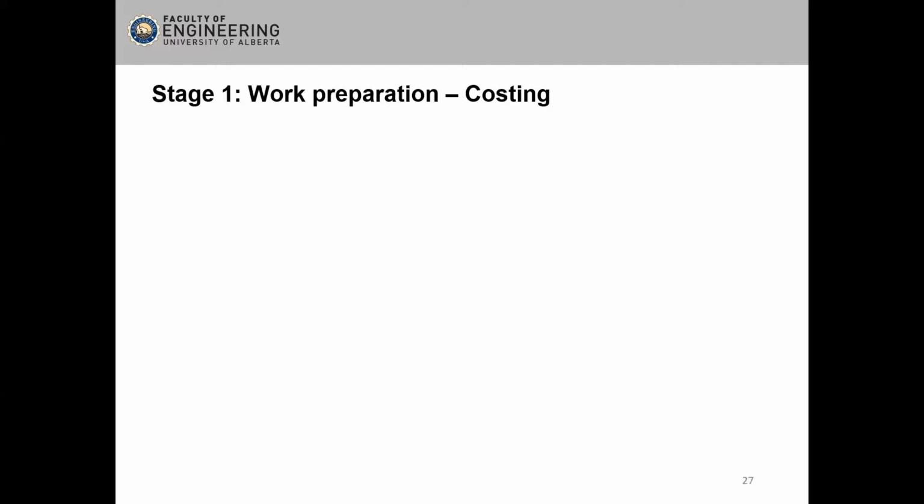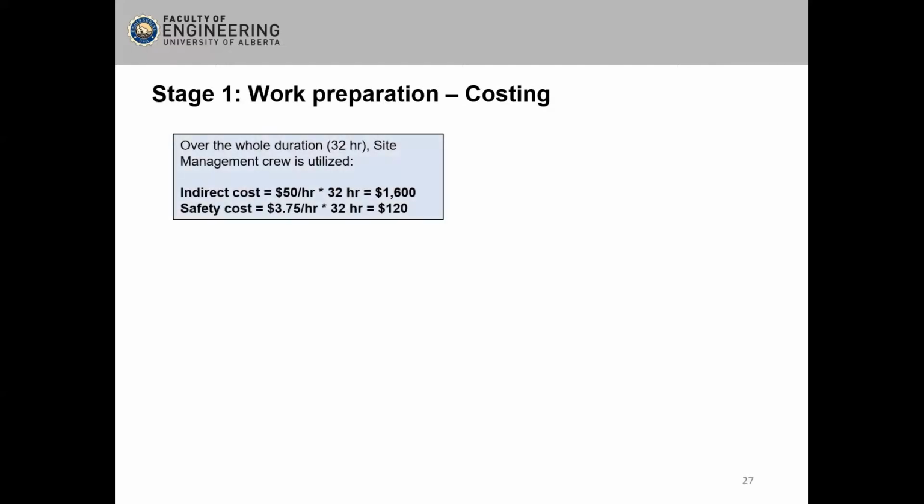Besides the regular crew, we should also account for the management cost. Management personnel need to visit the work site. Therefore, we'll need safety orientations and also the PPE. Over here, we are seeing the safety related cost due to a management visit is $120.